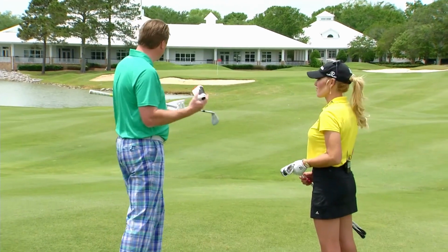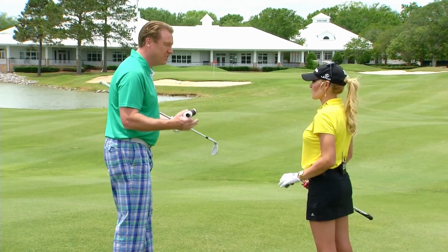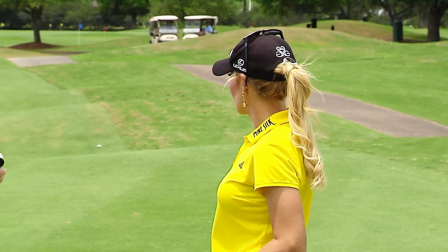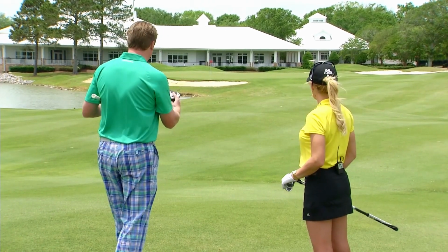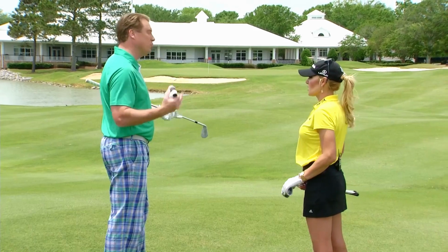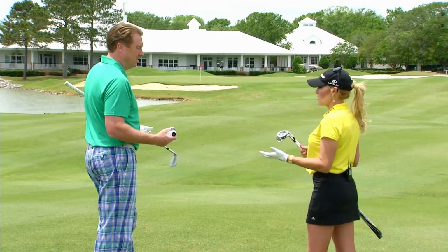All right, so if this was Sunday, you were in contention, chance to win the golf tournament. It's a brutal pin. I mean, you know how many amateurs I see in pro-ams right now that are going right at this pin with water on the left, bunker in front. What would you do? What's your thought process? Well, I think knowing everything is really important.